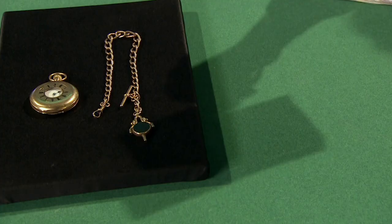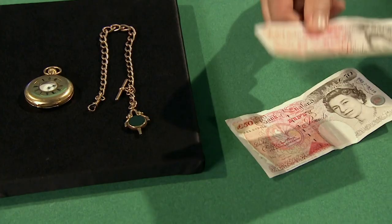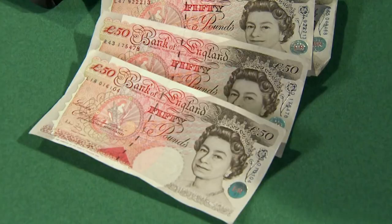John, I think a fair offer for both the Albert chain and the watch would be if I was to offer you 50, 100, 150, 200, 250, £300. No, I think it's worth more than that. Let's see what David's opinion is.